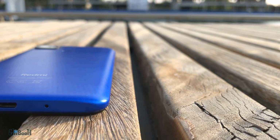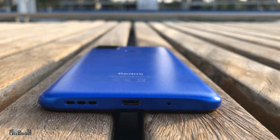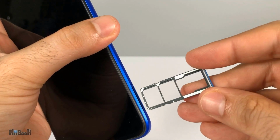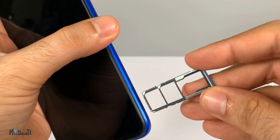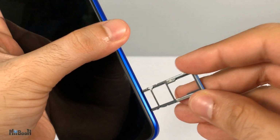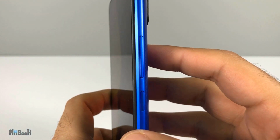And then on the bottom we have the charging port alongside a speaker and a microphone. There's a headphone jack on the top and a SIM tray on the left, which can hold 2 nano SIMs and a dedicated micro SD card for up to 512GB, which is good cause the inbuilt is just 32 gigs. And then we have the power and volume buttons on the right side.